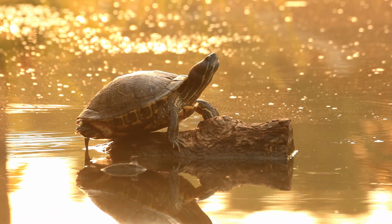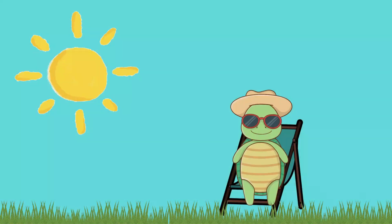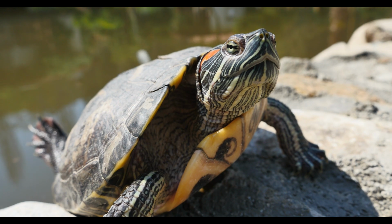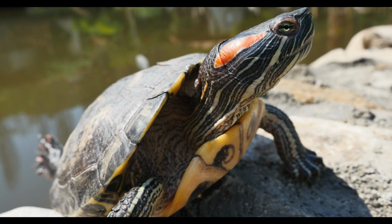Do you know why turtles do that? Why do they sit on logs and soak in the sunshine? Turtles aren't trying to get a good suntan. They actually need the sun to help heat their bodies up. They are unable to set their body temperature like people are, so they use the sun to warm up and get in the shade or water to cool off.